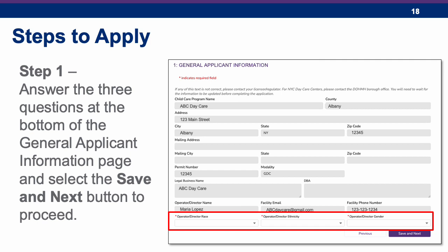Step 1 is the General Applicant Information. Most of the information on this step is pre-populated. If any of this information is not correct, please contact your licensor or regulator. For New York City daycare centers, please contact the DOH-MH Borough Office. If this information is not correct, you will need to wait for the information to be updated before completing your application. At the bottom of this page, answer the 3 questions and select the Save and Next button to proceed.